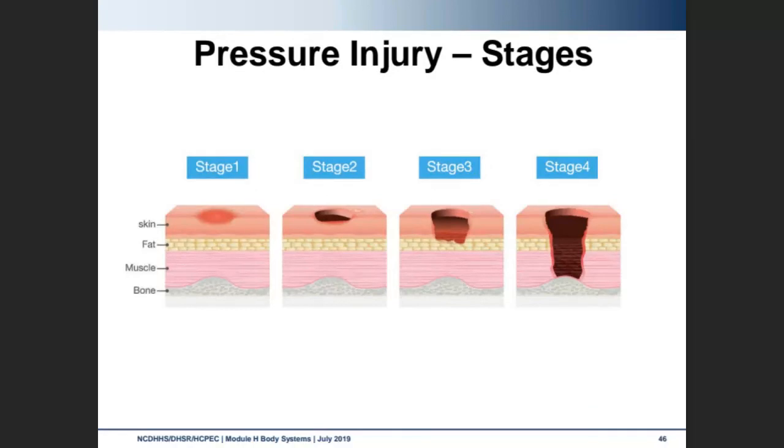Forgive me, I think I misspoke a little bit. Let me back up a tiny bit. So stage 3, that's when you may see some skin loss, and you may see the subcutaneous fat, and you may see some slough, but it might not always be there. Stage 4, I think I skipped ahead a little bit.